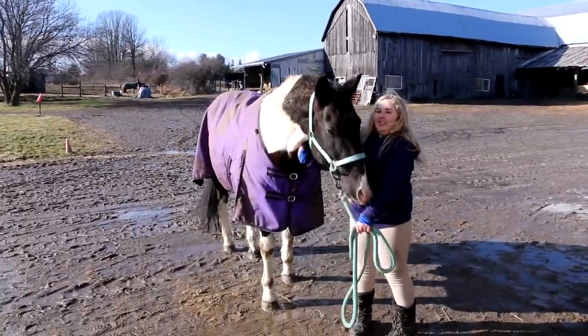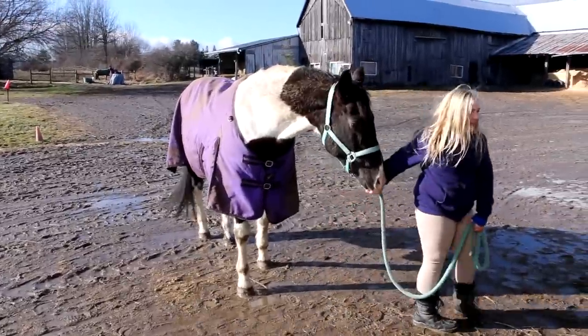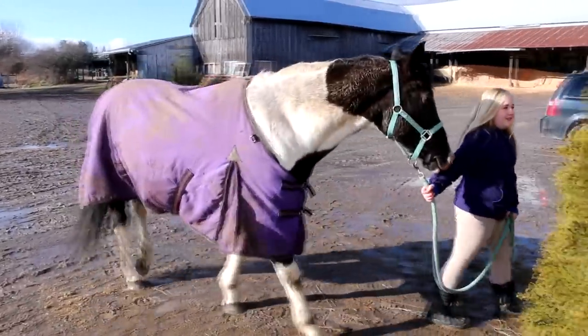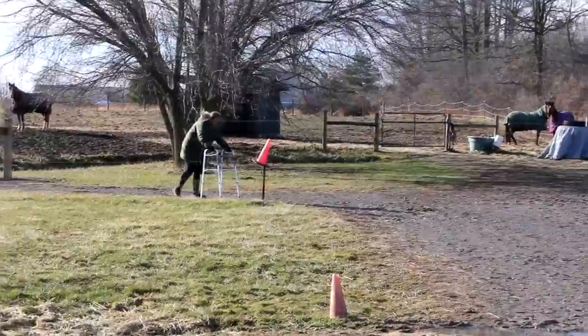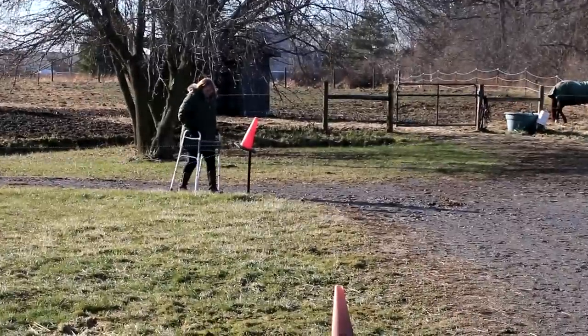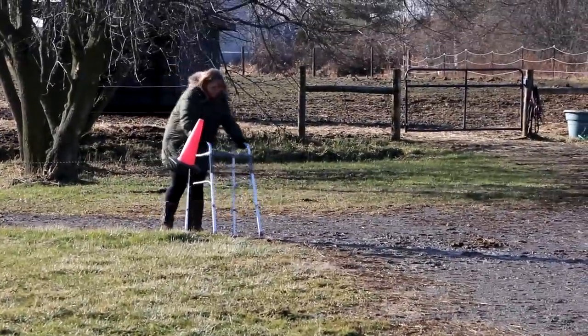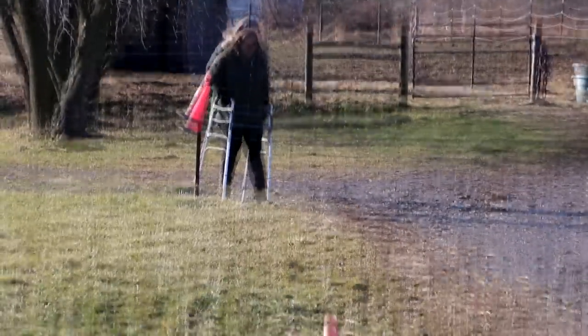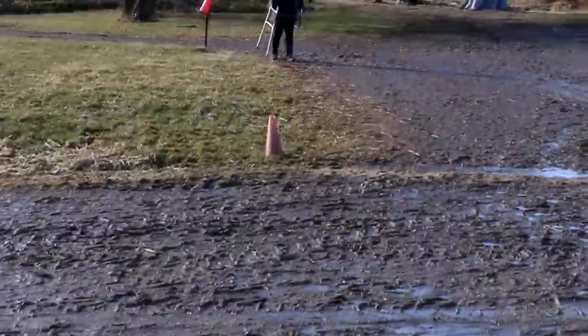Follow the leader. Did ya? Yeah. Cool. Hi, Stella. You're all dirty. You must have been rolling. The old woman out in the field. Wow, that's got to be painful. But there's no way I'm pushing a wheelchair. Look at the mud. I can't push the wheelchair through that mud, so you got to walk.